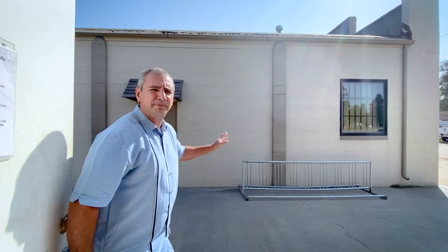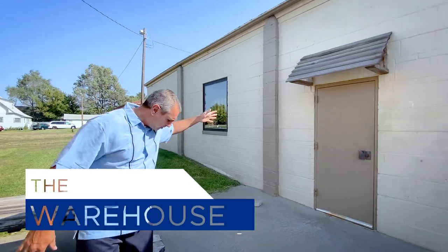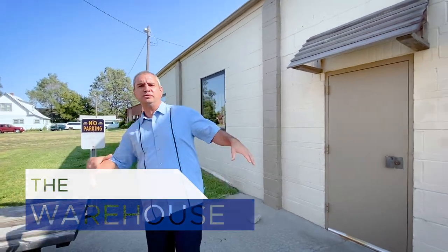You'll see behind me, this is actually the warehouse. We won't go in there, but this is where that small concert venue is. One of the newest facilities to campus is the art building. Technically, it's not a new facility. The building has been here for years, but it largely served as a storage shed. A few years ago, under the Hoxie administration, we were able to retrofit this building, and now it serves as the art center.